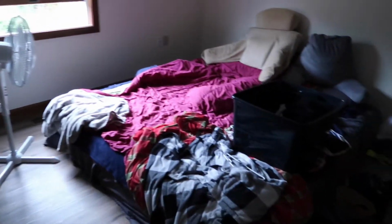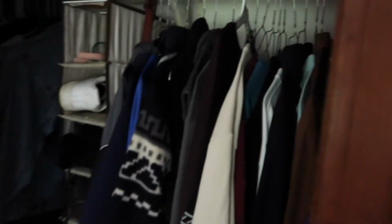Office still pretty much untouched. Baby girl's room definitely untouched. In our room we've got our dresser, bed. We need to get a new bed frame. We've been working on putting all our stuff away. So you have our clothes, shoes, dresser full of clothes. It's coming along pretty good, and my feet are killing me. All I want to do is just lay down.